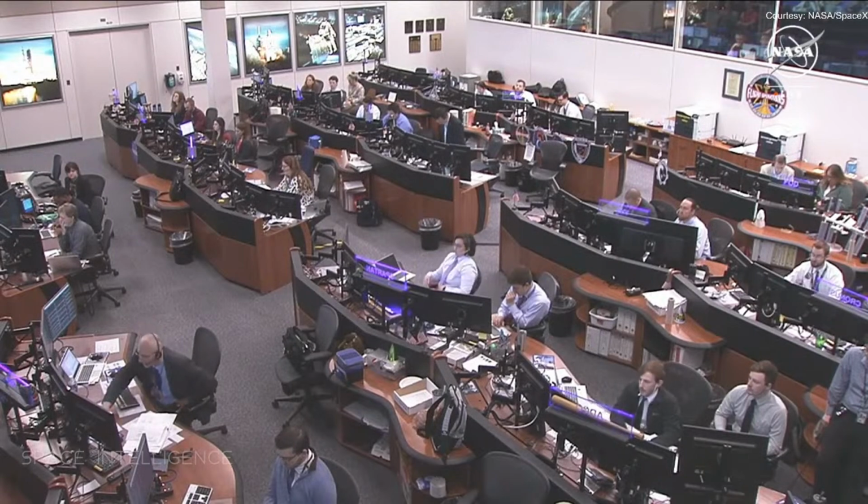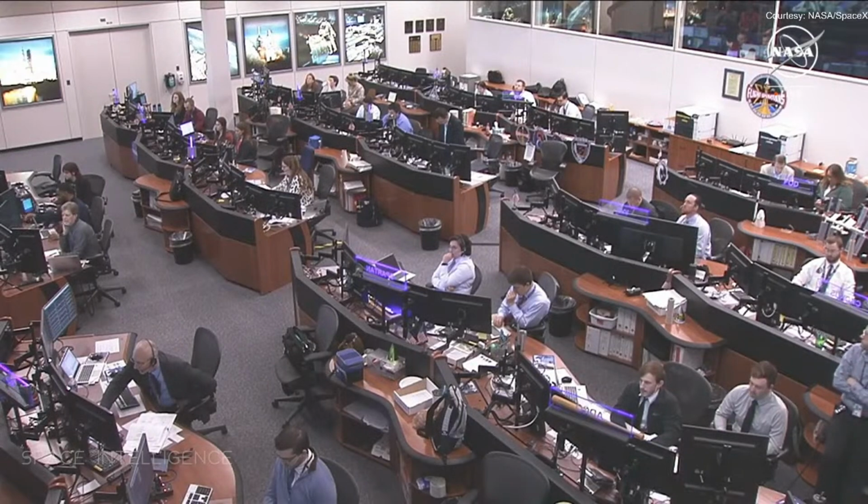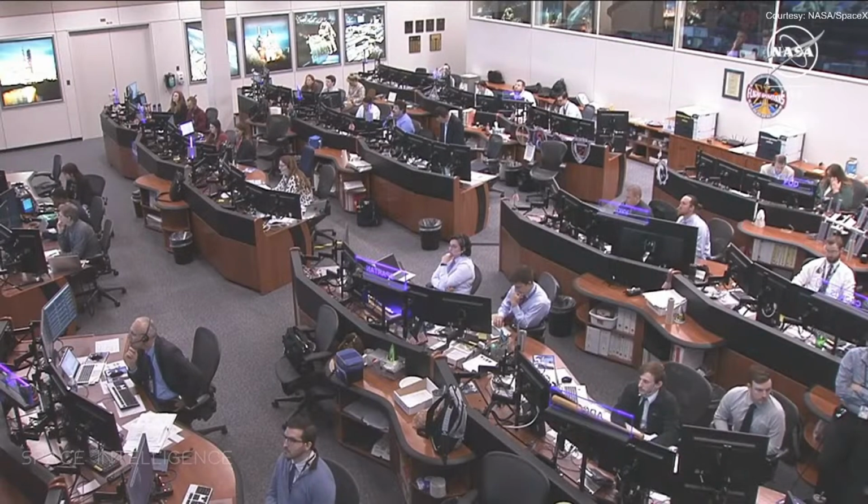Station Houston on the big loop. Dragon is on final approach and is go for docking. CC, monitor for steps 5 and 6 of 1.102. Okay, inward.